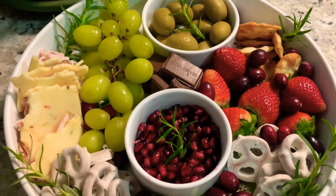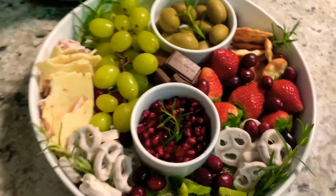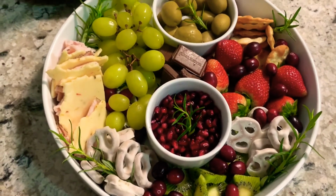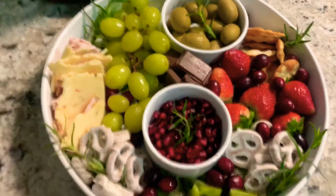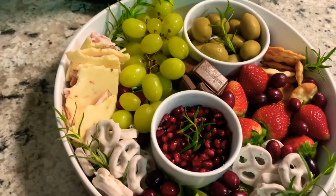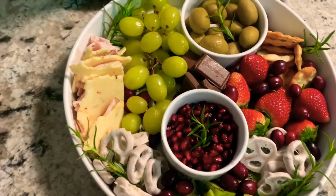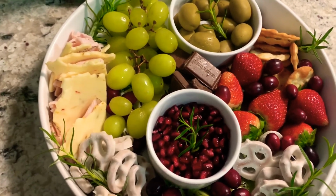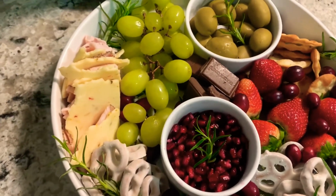So here's the finished product. I'll give it maybe a 6 out of 10. I haven't made one in a long time, so it's not as cute as I would like it to be, but it's definitely better than when I first started making these. So yeah, the cranberries are just for garnish, as well as the rosemary, although I may put a sprig on my cheese and crackers when I have a piece of turkey.